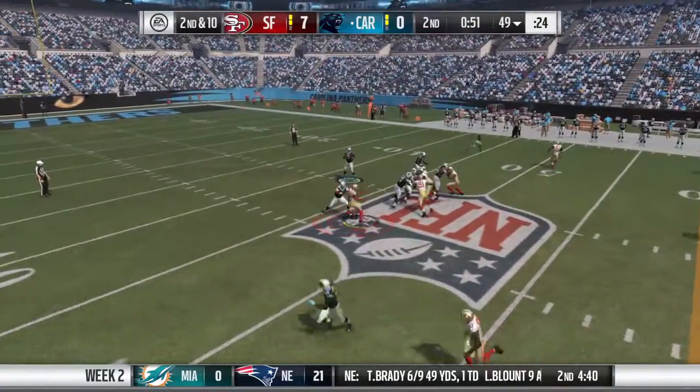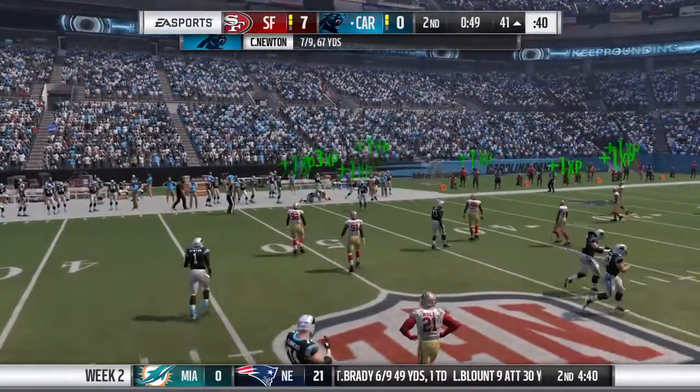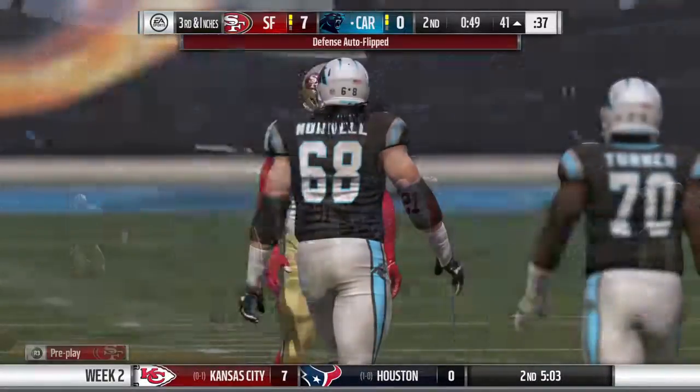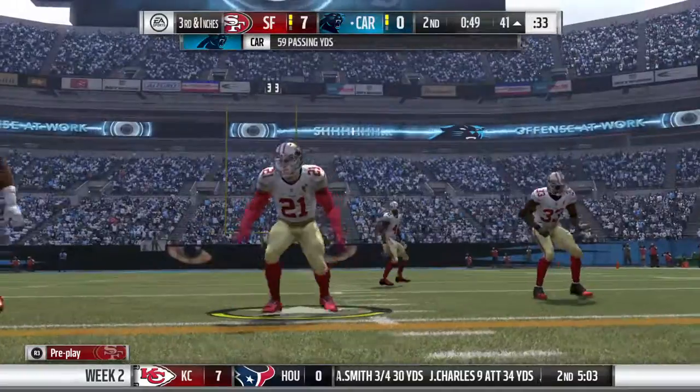On second and 10, Newton. And this one brought in by a man who missed all of last year, Kelvin Benjamin. Give him 10 yards on the pickup, and they'll be faced with a 3rd and inches. So still in search of the first down after that last completion.